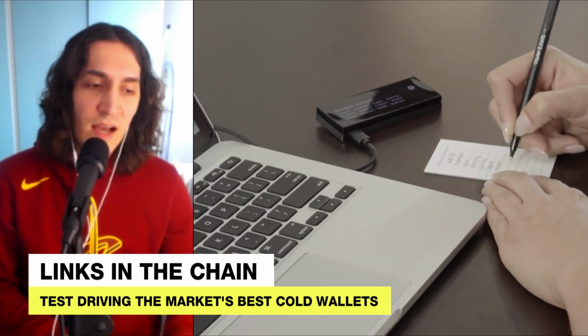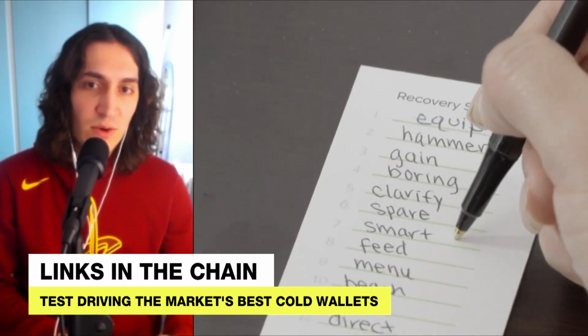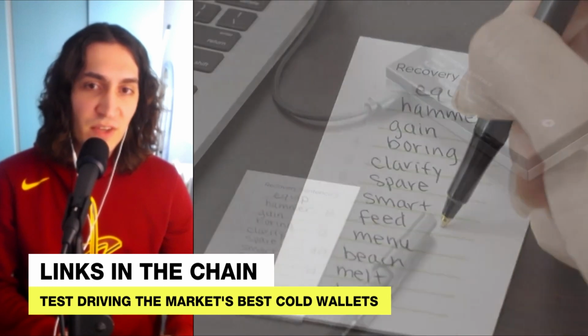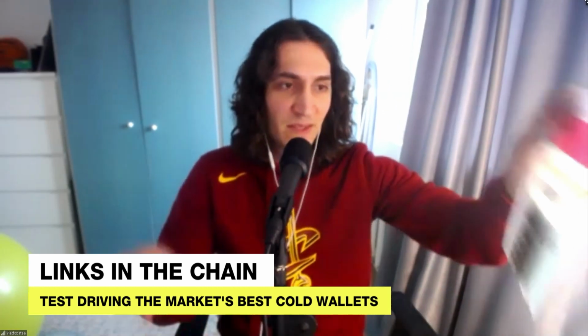And on the other side of the spectrum, you have the ColdCard wallet, which has no native user interface. It's just a device. I think I have one around here. It's this one.